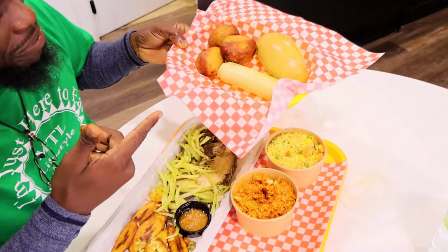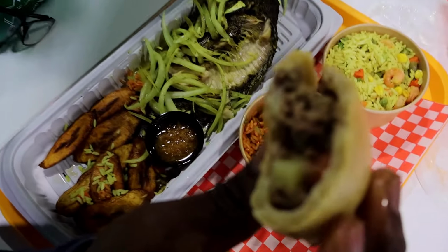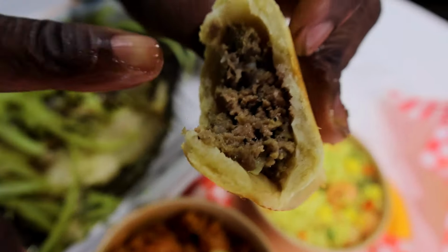The flavor of the food is one of the most tasteful. It's very flavorful. The shrimp is not overcooked. It's not chewy. It's the right texture. The rice really collaborates with the shrimp really well as well. I even got puff puffs and meat pie. Not too soft. It's the right texture for those who are meat lovers and love meat pies. It's really good. You can even see your peppers, potato.